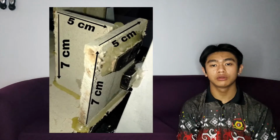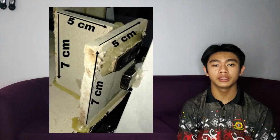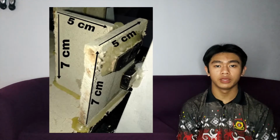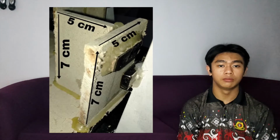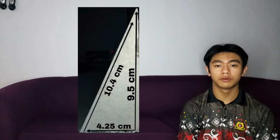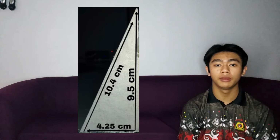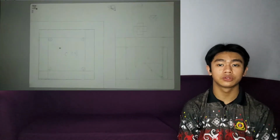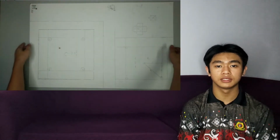The house inner column is 7 cm in height and the width is 5 cm, and the back support also has the same dimension as the house inner column. The outer column of the house is a right angle triangle with height of 9.5 cm, width of 4.25 cm and length of 5 mm. The weight of the house is 700 grams while the weight of the ground base is 2 kg. Therefore, the total weight is 2.7 kg.